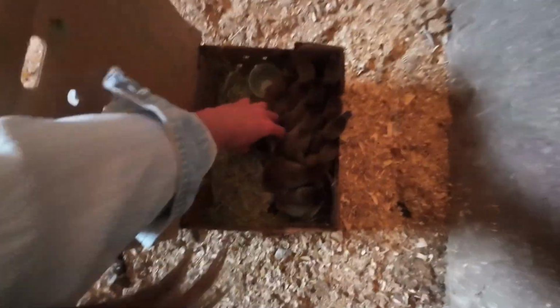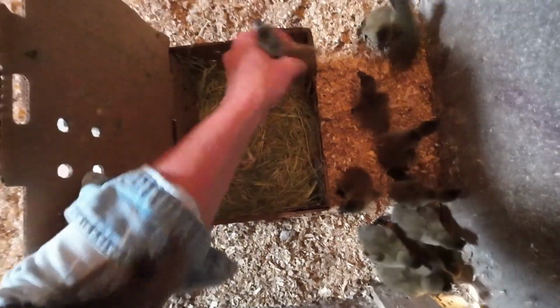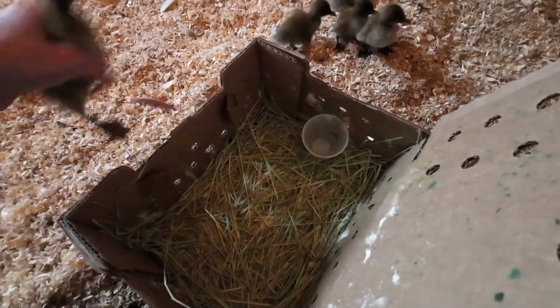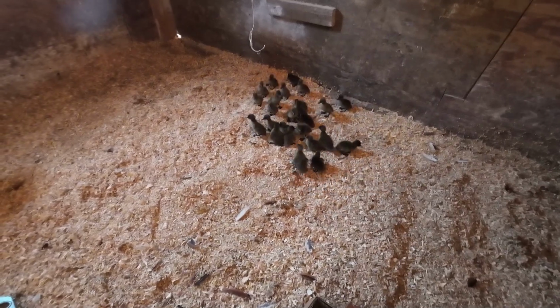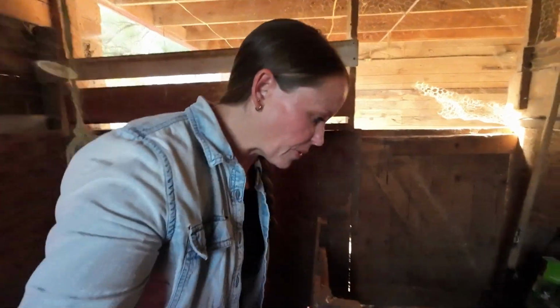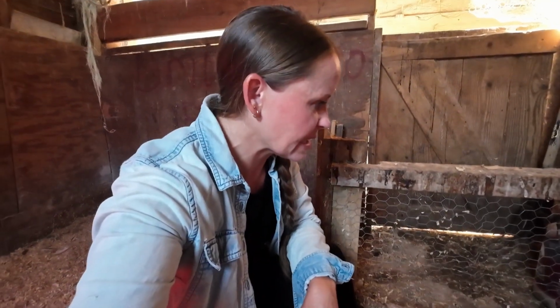Let's get a count. 1, 2, 12 on one side. Okay, everybody's alive. 13. All right, everybody's alive and healthy. Hey guys. Give them a second to explore. Okay, so I counted and literally have 25 on the dot. Sometimes they throw in extra for transport, but they must have been satisfied with the spacing and all of that.